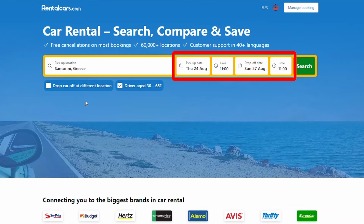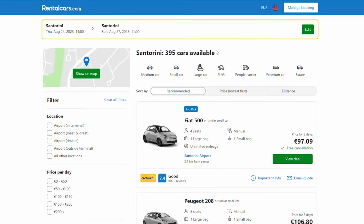Alright, back to the website. Select the dates and times over here, and then here, no need to check this box, even if you do want a drop-off location different from the pickup location, because you're going to be arranging all of this directly with the rental company anyway. Alright, now press search, and you're going to see a list of suggested cars, but ignore this for now.